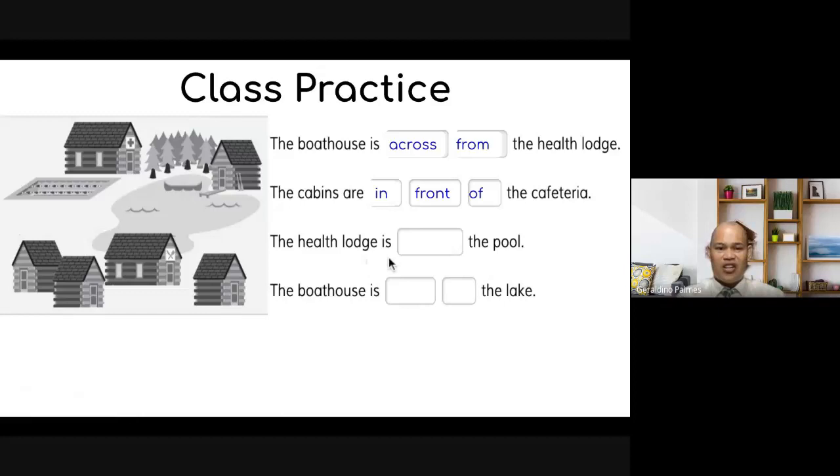What about the health lodge? Where is the health lodge? Pool. Health lodge, where is it? Across? Are you sure? Yeah, health lodge is across from the boathouse, but it cannot be across from the pool. What do you think is the right word? Behind, very good. The health lodge is behind the pool. Next one, boathouse is blank, blank the lake. Lake, boathouse. Next to, great. Next to the lake. That's correct.